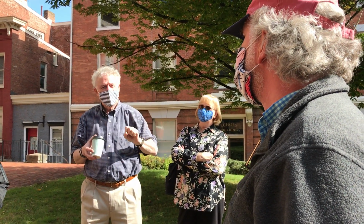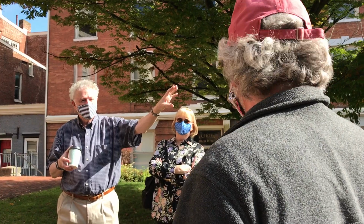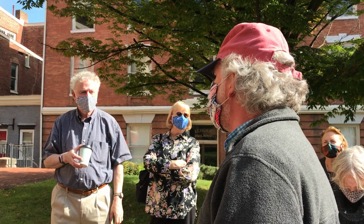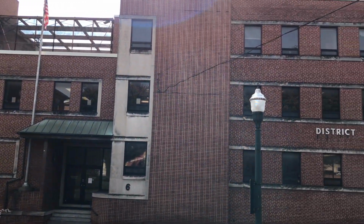Yeah. What's the historic report on that project? This building was not included in the National Register nomination for the Beverly Historic District. At the time when that was done, probably 1976 when that survey was done, that was not considered historic.